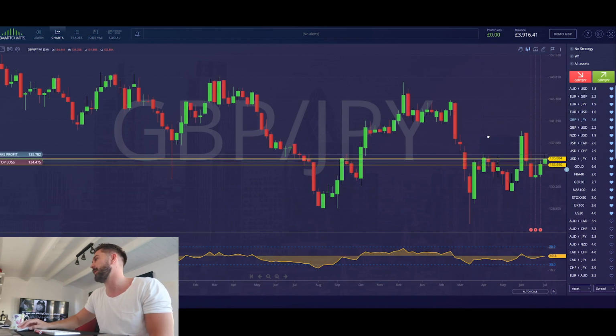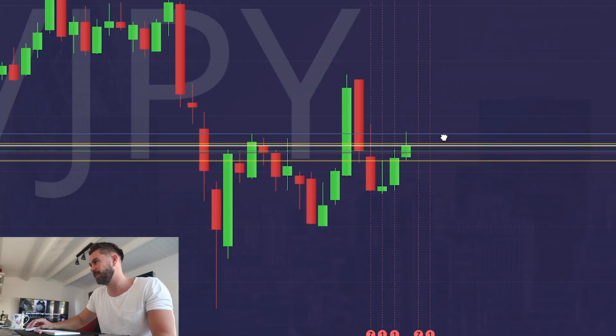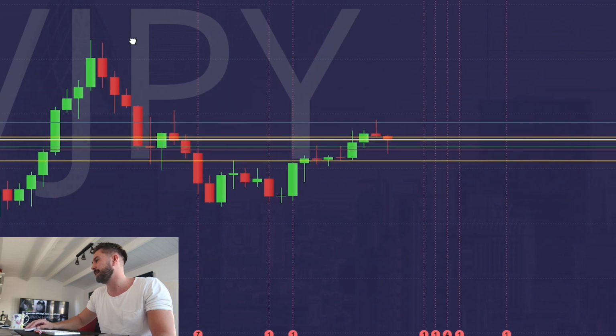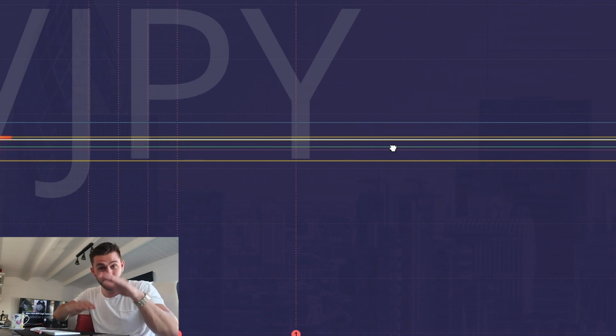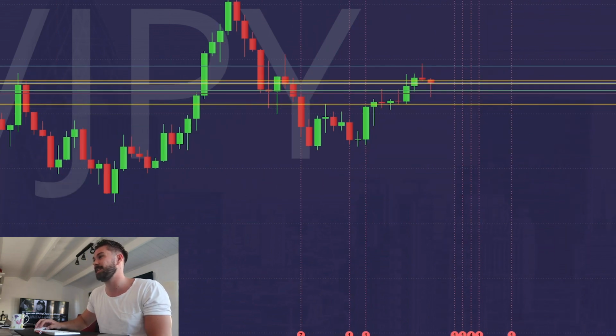So if we were to back out of this and look at our weekly again, price still has to go up here. And we're only taking that tiny little bit there. If we were to go on a daily, price is going to go up here at some point. We're only going to there, that little bit. So it looks like I'm making a massive gain, but really when you break it down into the smaller time frames, it's not that much. I mean, I'm doing 115 pips.